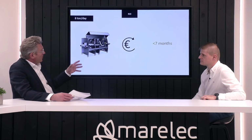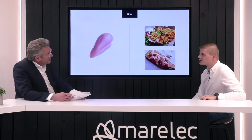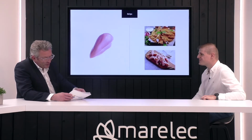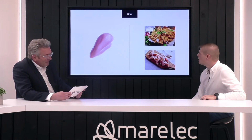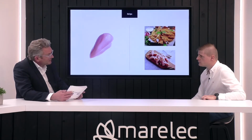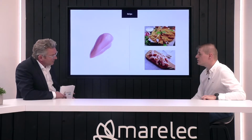Okay, 7 months is a very short payback. Do we see similar results when we are cutting strips? Well, the payback time is even shorter when cutting strips, but we'll come back to that later on. First of all, the strips we're speaking about here are fixed weight strips. Often this will be the raw material for the chicken fingers, for example, or the strips on ready-to-eat meals.